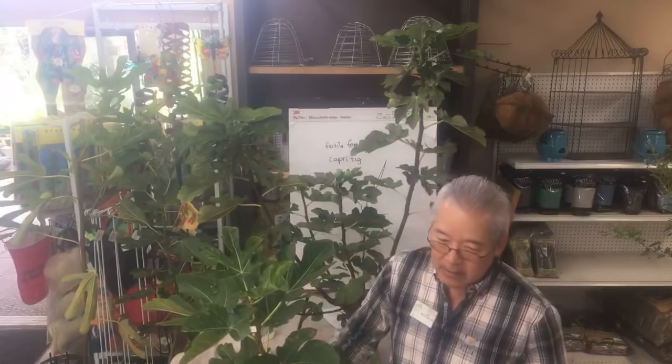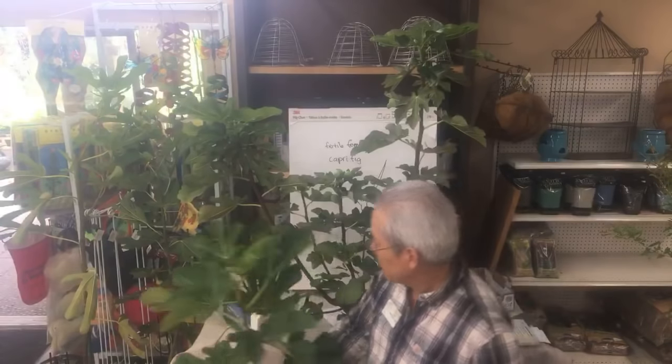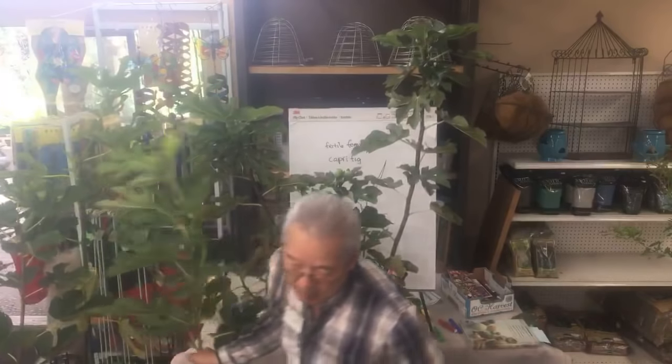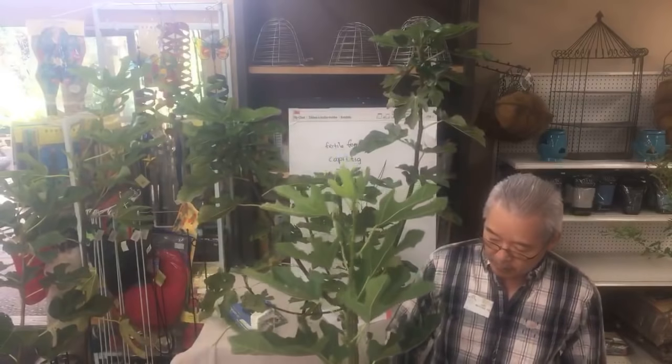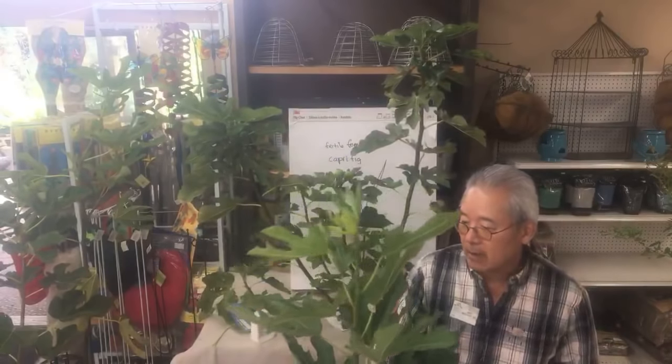And a lot of the figs did not shut down. They didn't drop their leaves. They didn't stop making fruit. Especially Black Mission, which is the one that the Spanish people brought here in the 1500s. They just kept going. They didn't stop. They just kept making fruit.